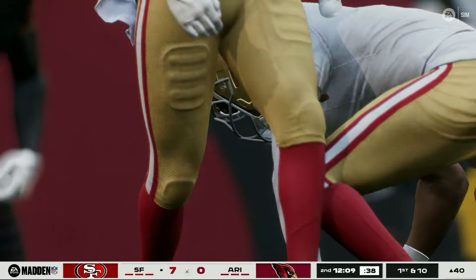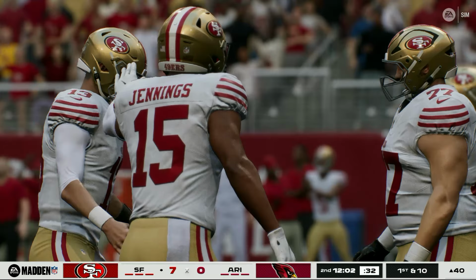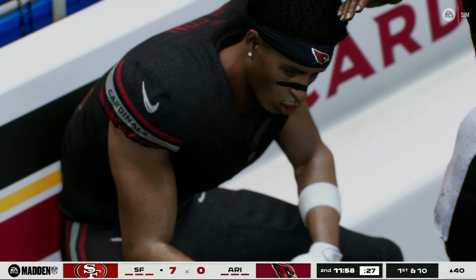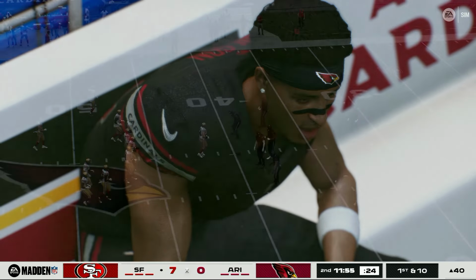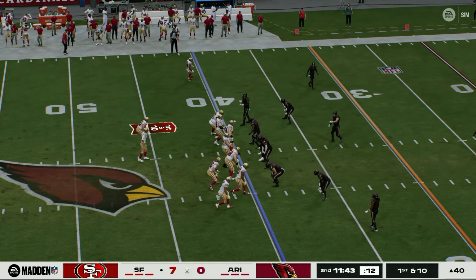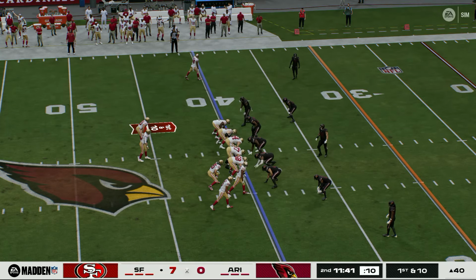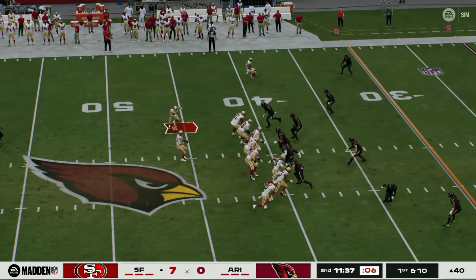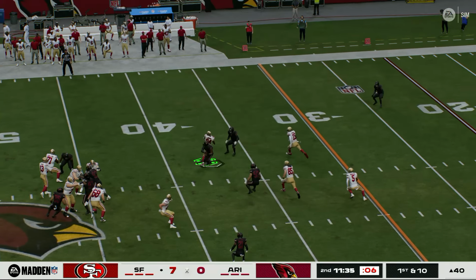17 yards, the gain there. It's good for a Niners first down. And that was just a simple read that time. He knew his guy was going to come open in the middle of the field based on the look they gave. All he had to do was let the play develop and then deliver a strike to pick up the first down.